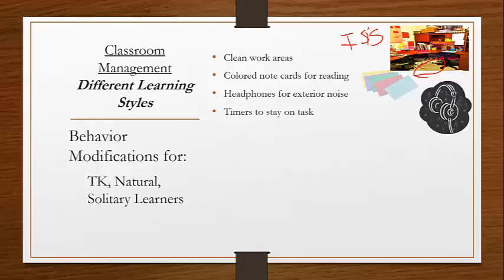Timers to stay on task. I use these sparingly because this can also cause anxiety. However, it is a great thing to use for a lot of different learning styles, but specifically here for ones that are easily distracted. If you set a timer and you say, I want you to do this for the next 20 minutes, whatever it may be, and you say, okay, this is all the time that you have to work on it, so do it, the amount of focus becomes incredible. Again, this can cause a lot of anxiety in some learners, so play with it. If it doesn't work, throw it out the window. If it does work, great, you found another tool for your toolbox.